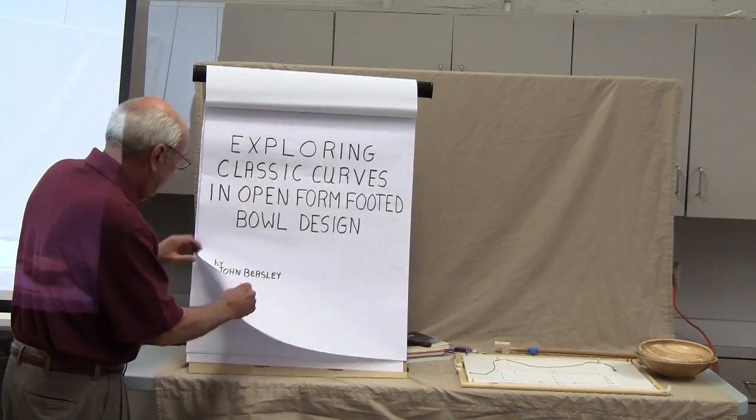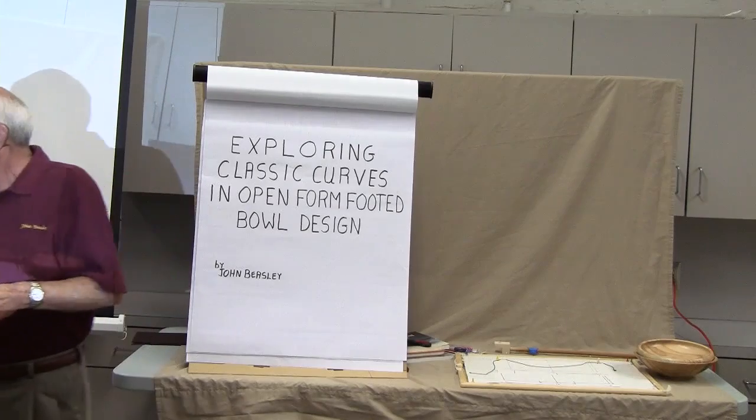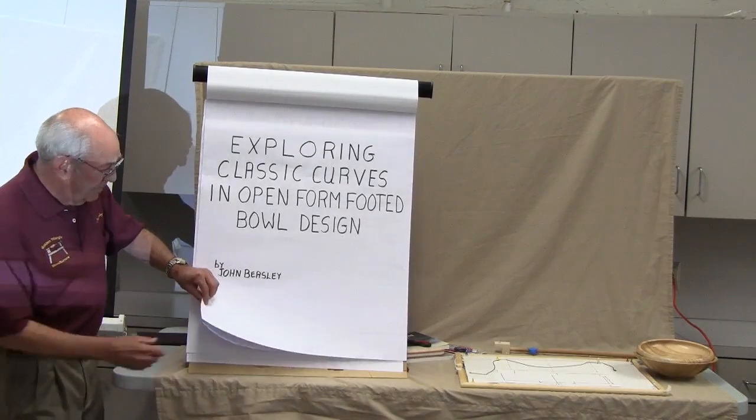And I'm doing flip charts. My wife said, why don't you do it in PowerPoint? And I said, if I do it in PowerPoint, someone's going to think I'm an expert. And we don't want that to happen.